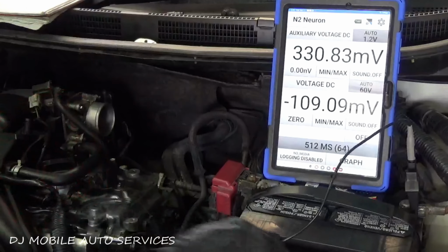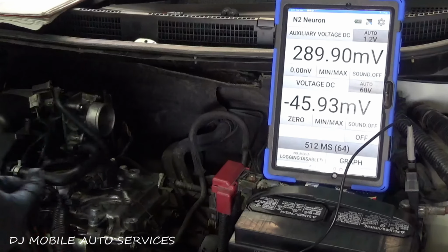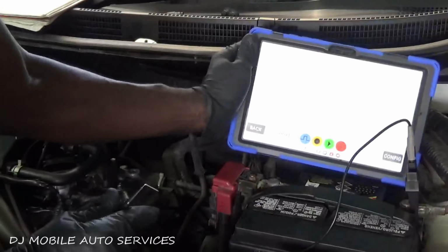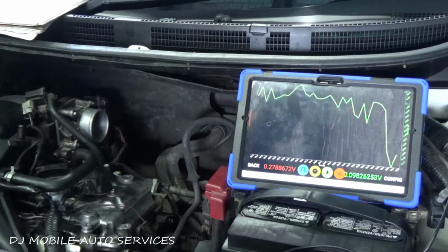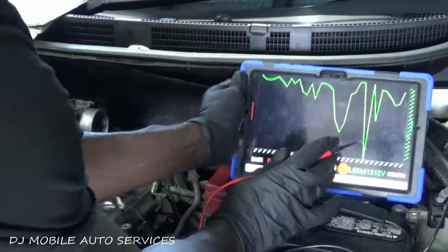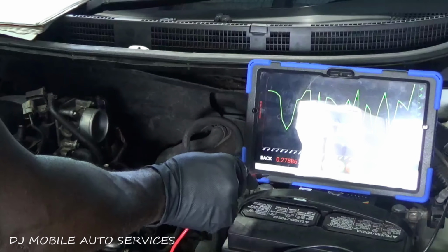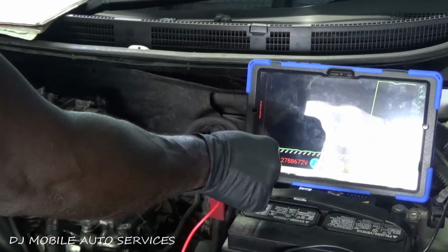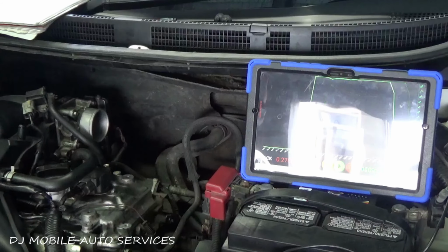I'm using the N2 Neuron, a really cool graphing meter. I can probably put it on graph. Let's see what happens. As I said, I'm using my N2 Neuron, which is a graphing multimeter. Basically, I just want to get a clear picture of what's going on. I'm going to touch this on the battery pole first. I'm getting 12.6, as you can see, remaining high. I'm using this in tandem with the scan tool to see what's good.